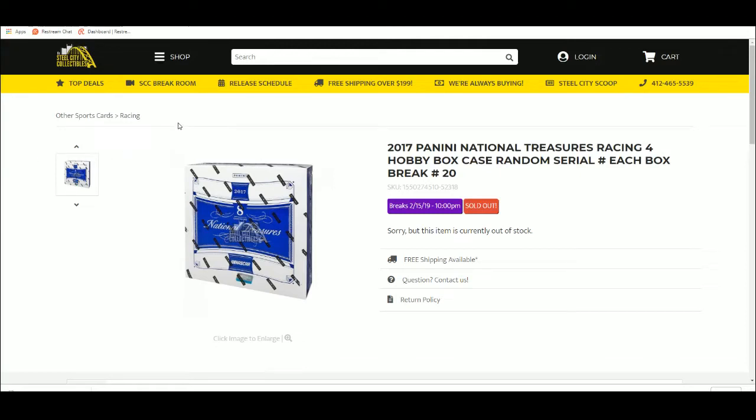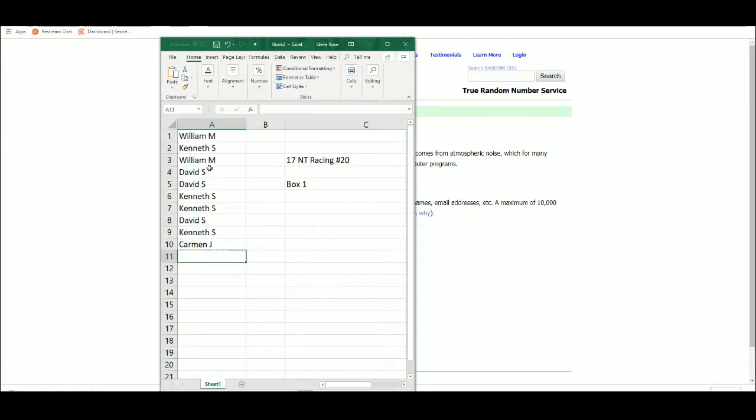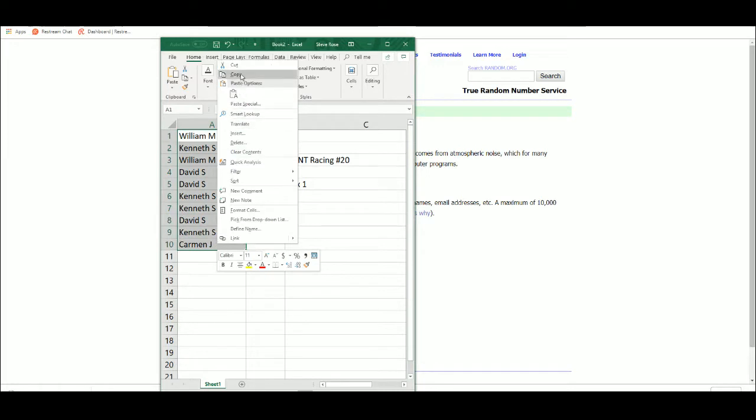Right, 2017 Panini National Treasures Racing 4 hobby box case, random serial number for each box, group break number 20. William, Kenneth, David, and Carmen. 5 times.